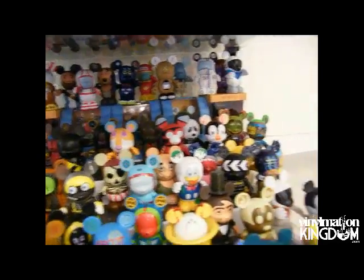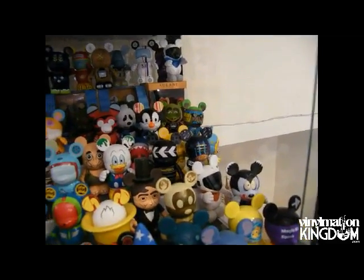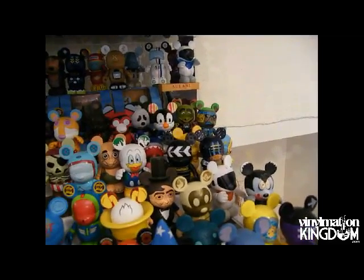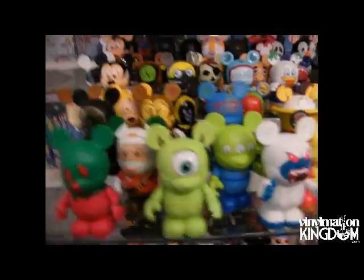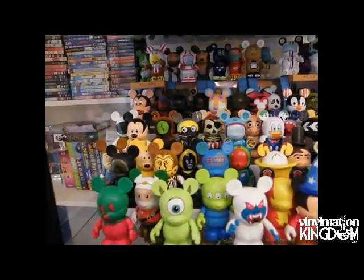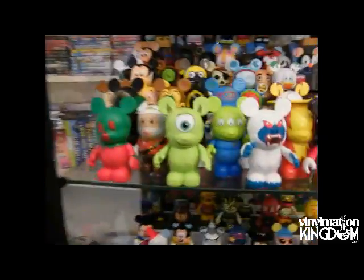Now this sort of shelf is pretty much prominent display because they were the older figures, and they're probably some of my more expensive figures that I've ever had down here, and easily one of my favourite shelves just because of how much rarer these are and how much more valuable they are.